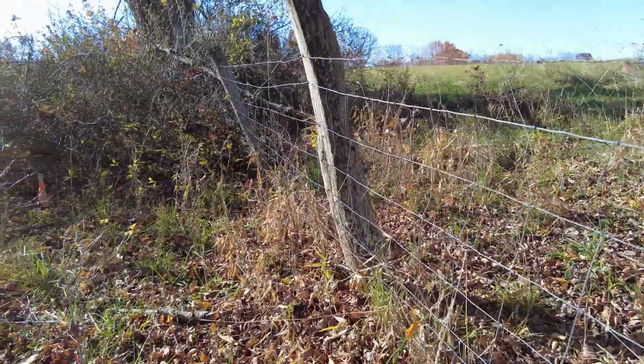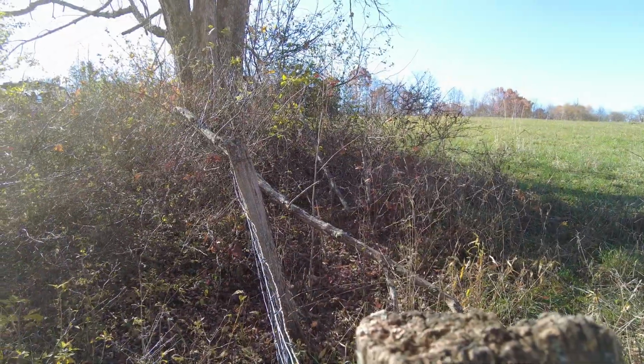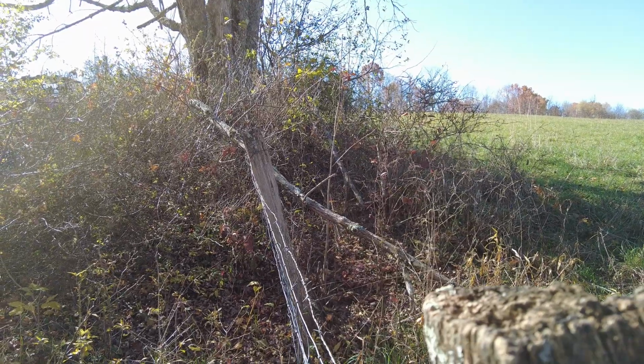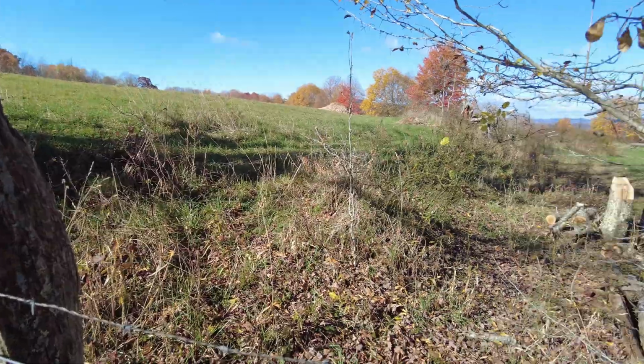What I'm not looking forward to is all that. In order to get the fence out, I've got to go into that mess right there. Wish me luck. You guys get to see it from the comfort of your home or wherever you're at.